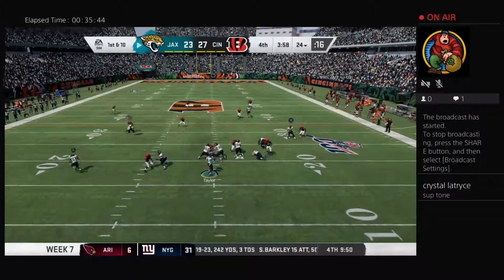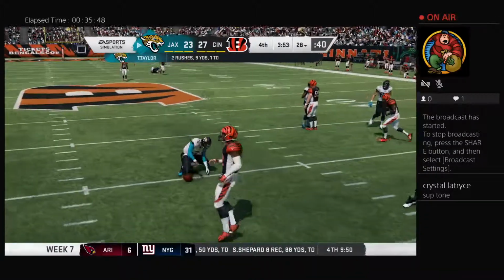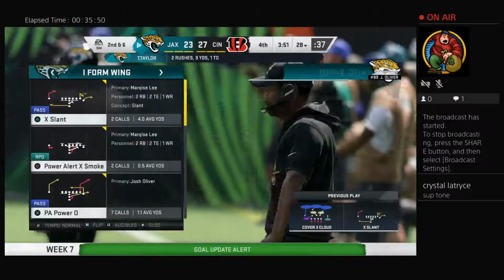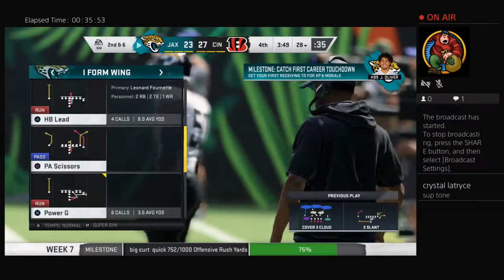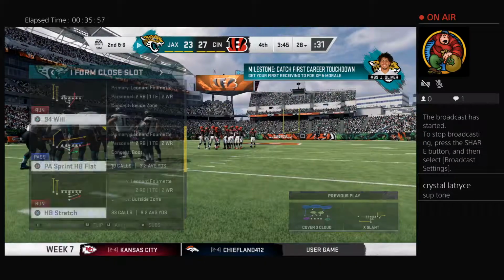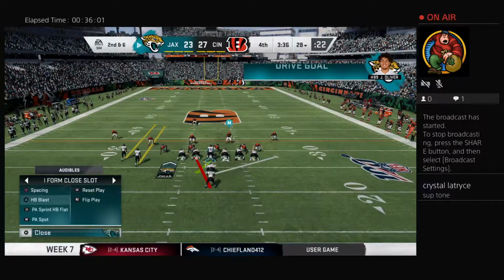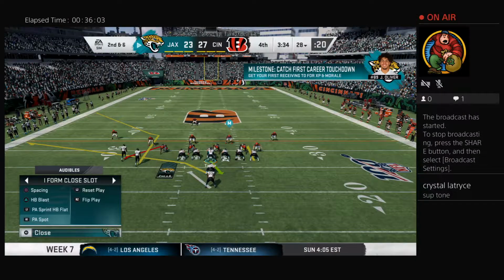On 1st and 10, it's Taylor. And avoids the contact by sliding. He'll wind up getting right about 4 there on the scramble, and it's 2nd down. Well, it looked like a quick hitter, a 3-step drop, but when it's not there, what do you do? He elects to try and escape through the massive bodies up the middle, and he does so and picks up positive yardage.